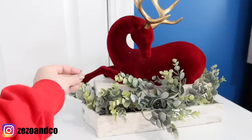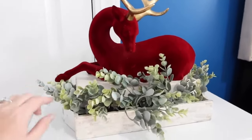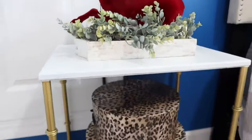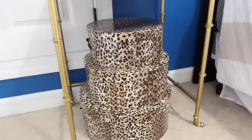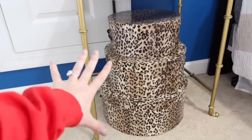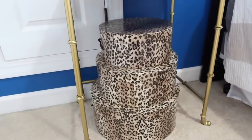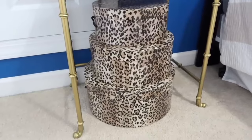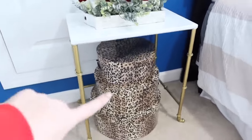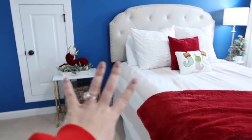And then I just cut up some of this greenery and put it around there, and it's sitting in this tray, which this tray was in the room before. I've got these boxes that I brought in here. I talked about these in my fall decorate with me, but my sister got these for me, and she got them from a thrift store, and I decorated with them for fall, and then since then they've been sitting in my office. But I just brought them out here because I felt like the cheetah print went really well with the cheetah print up here and kind of tied in that theme.